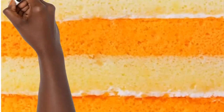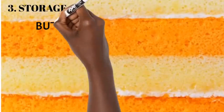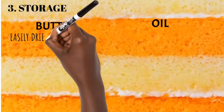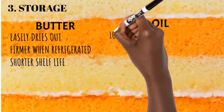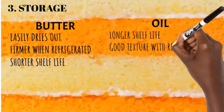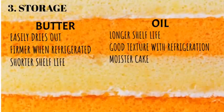So we're going to consider number 3, which is storage. At room temperature, butter is solid, which means if you reduce the temperature and keep it in the fridge, of course it will be harder. So when you take a cake made with butter and a cake made with oil and put them in the fridge at the same temperature, the one made with butter is a lot harder and firmer. You also have to remember that butter has some water in it, so your cake tends to dry out because that water dries out with time. Oil doesn't have that, and it has a longer shelf life because you don't have those dairy products that can reduce the shelf life. So in the case of storage, you want to consider oil and not butter.